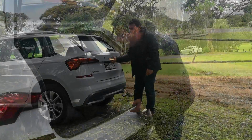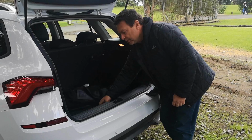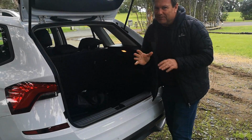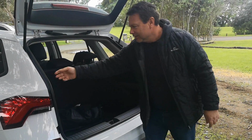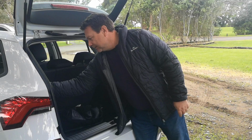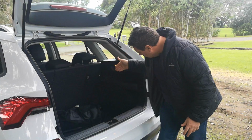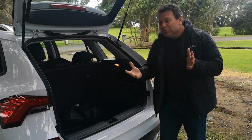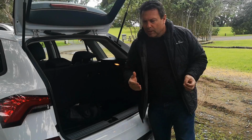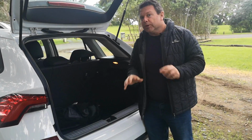In here, 400 litres of trunk space. It's got a full-size spare, and also some really simply clever touches, as you'd expect in a Skoda, like the magnetic torch, some cargo nets, some little cubby holes and some hooks, just really making your driving experience that much better. Speaking of making your driving experience that much better, let's take a look under the bonnet.